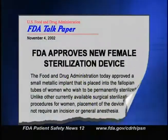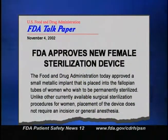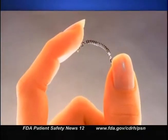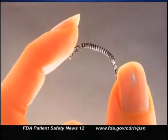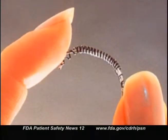The FDA has recently approved a device for women seeking permanent sterilization that's implanted transvaginally in the fallopian tubes and doesn't require an incision or general anesthesia. The product is the Assure system manufactured by Conceptus Incorporated.